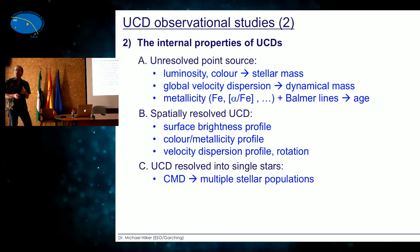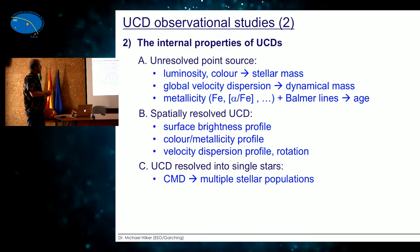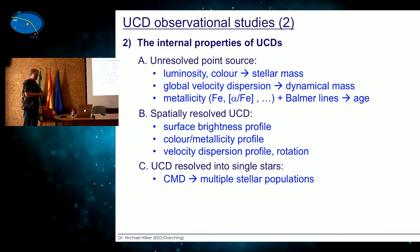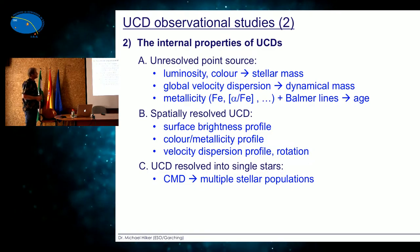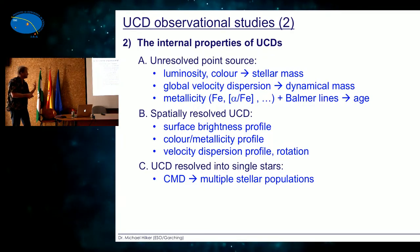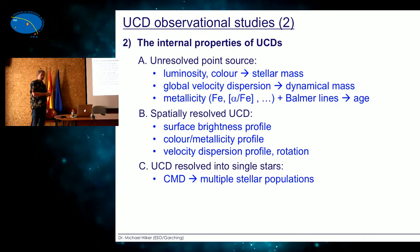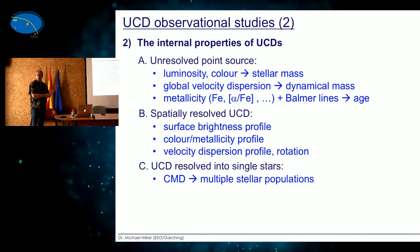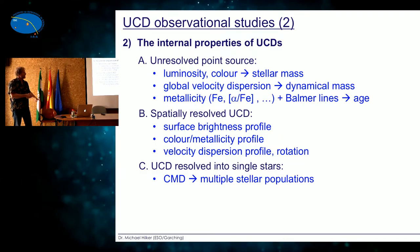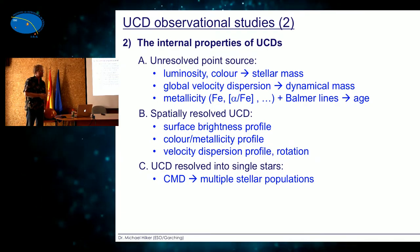And you can try via some Lick indices measurements to get some ideas of the metallicity or even the age. But if you can spatially resolve a UCD, and this will now be possible with MUSE, for example, with the narrow field mode, you can get the surface brightness profile. You can even get maybe a color profile, a velocity dispersion profile. And you can then start also to ask: is there dark matter, is there a massive black hole inside? And if you are at a 4 megaparsec distance, you can even try to resolve them into single stars in the outskirts.